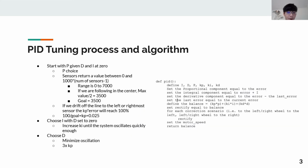Moving on to our controller algorithm, just a closer look at our PID algorithm that was mentioned before. For the PID tuning process, we followed an approach based on our sensor setup. We had 2 arrays of 8 sensors on the front and the back of the robot, and we considered them separately here. The general process was that we'd start with the coefficient Kp, which is proportional control, given Kd and Ki equal to 0, so derivative and integral control coefficients equal to 0.